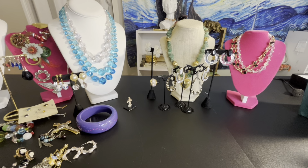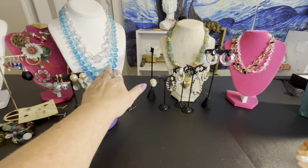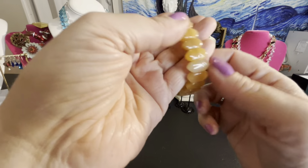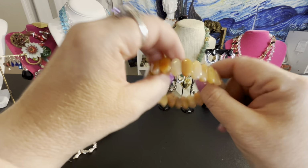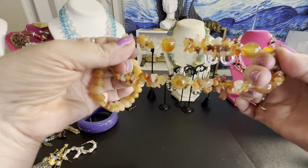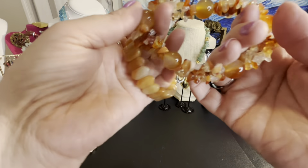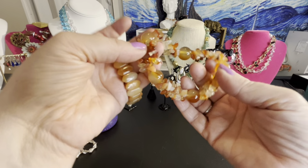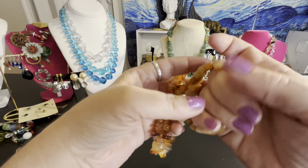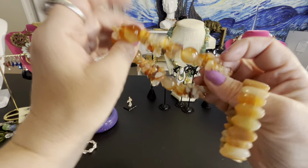What else do I have? I have a lot of costume. I have beautiful West Germany Lucite. Absolutely amazing. Beautiful. Wait till you see that. Okay, agate. Pretty, huh? A little stretchy paneling. Then I have this one. Another stretchy. This one's a little bigger. It's nice, though. Look at the pieces you have on it. Both agate. I think I'm calling that right. This is definitely agate. I believe this is too.